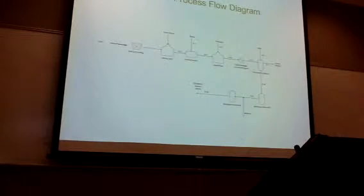This is an example of a very rough process flow for such a process. The corn goes through a mill where it's crushed, goes into a mixing tank where it's added to water to make a slurry. Then it's heated up with steam and sent with high pressure into a liquefaction unit where enzymes are added.